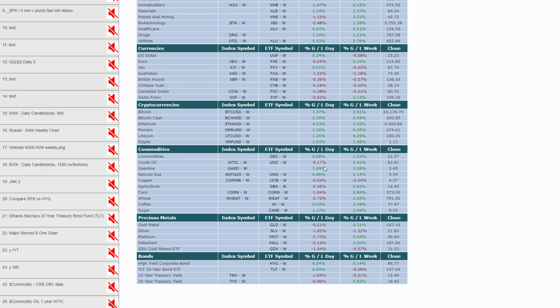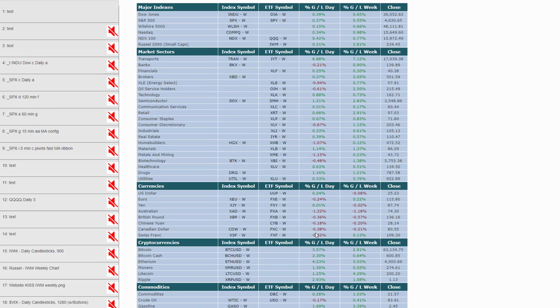As far as commodities, crude oil down just a tad. Natural gas, big bounce back. It's been chopping around lately. It could be forming a big coil, which I'll show you in the charts when we get there. Copper still can't bounce. I'm going to watch to see if it can. It needs to find support in the area where it's at. We'll look at that. Not much to say on the other commodities. Bonds, both high yield corporate and TLT, were up today.